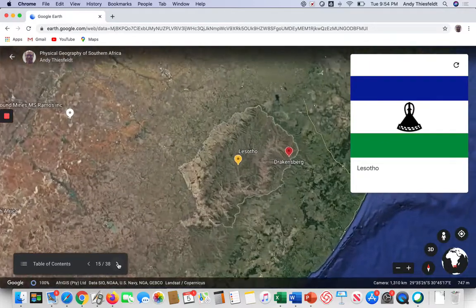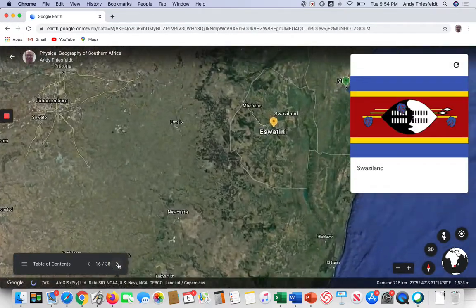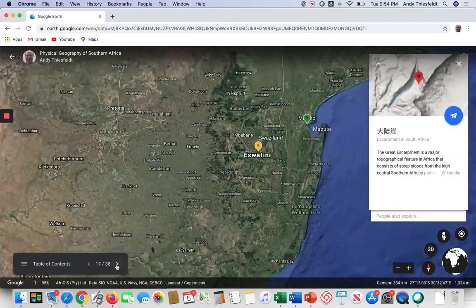Lesotho, carved out from inside of South Africa within the highland part of that country. And a country with 2 names, Swaziland, or if you prefer, Eswatini. So those are the countries of the region.